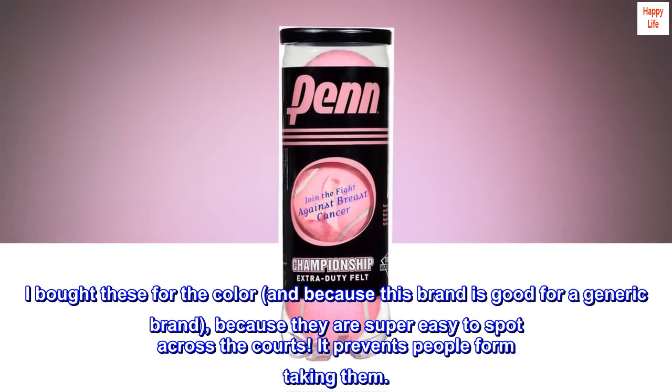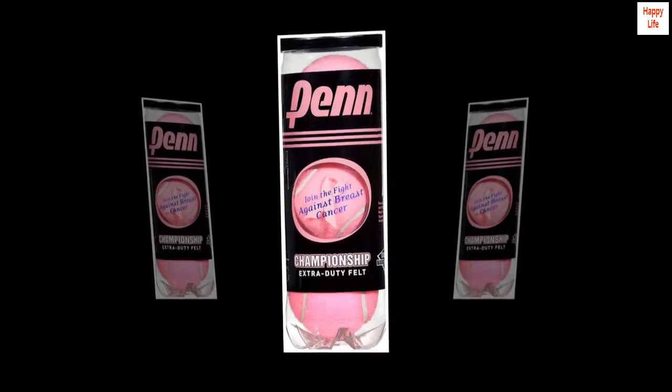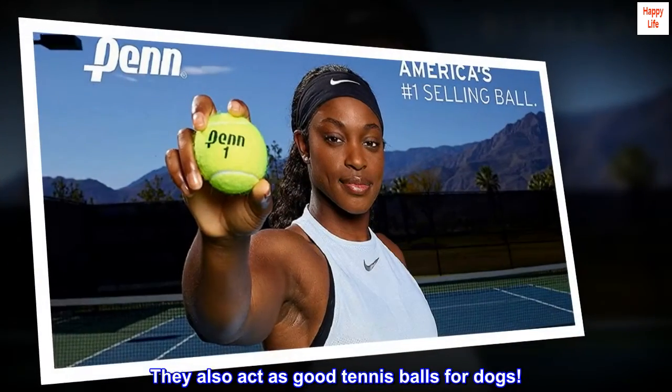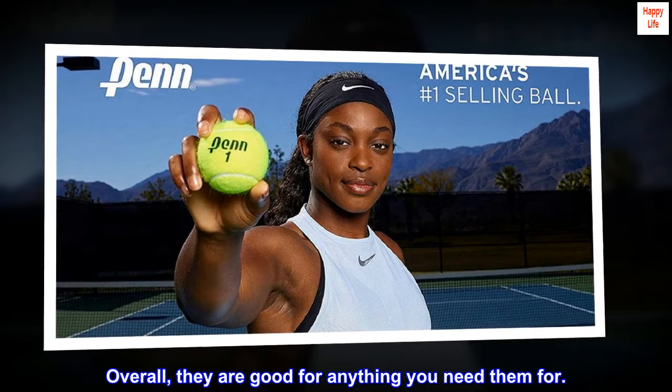It prevents people from taking them. They are well pumped and hit well. They also act as good tennis balls for dogs. Overall, they are good for anything you need them for.